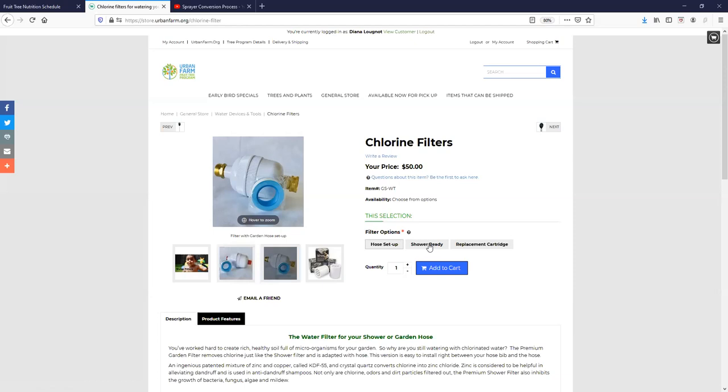This is the shower ready. No, where's the shower ready version? There's the shower ready version. And it just goes on your shower head. So we have those available. This shower ready one also can be put in line on your drip systems if you want to. So just know that. And then this one is the ready for the spigot. So you just attach it to your spigot and hose and you're good to go.